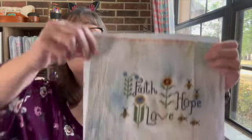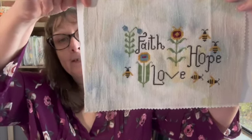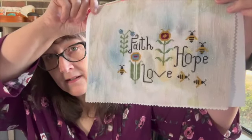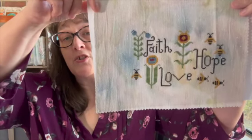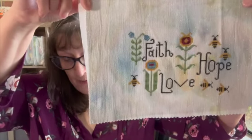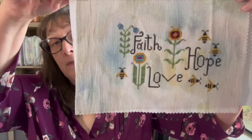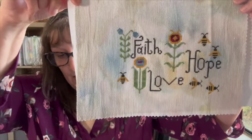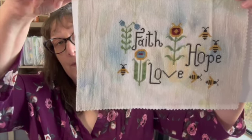Next is another start and finish. This is the Faith, Hope, and Love box. This chart was found in the Punch Needle and Primitive Stitcher magazine. I don't remember which edition. If you need to know, let me know and I'll tell you. Fabric is 16 count Opalescent, hand dyed by Rolanda, and I used my own conversion. I started this on June the 28th, and I completed it on December the 3rd.